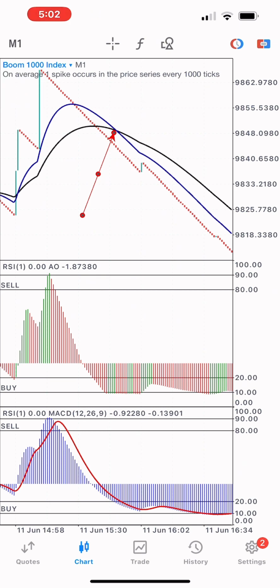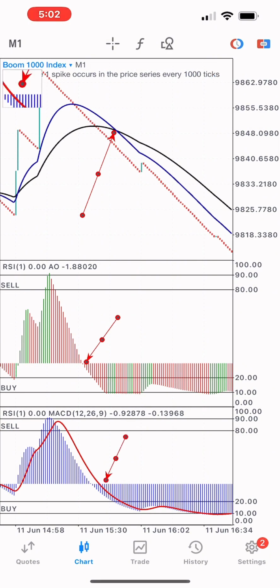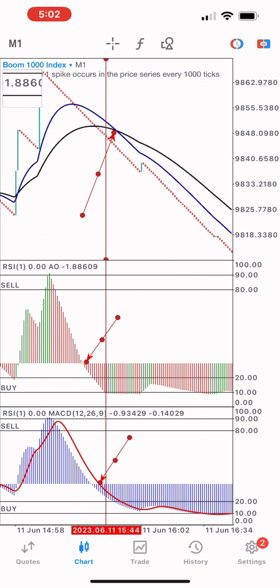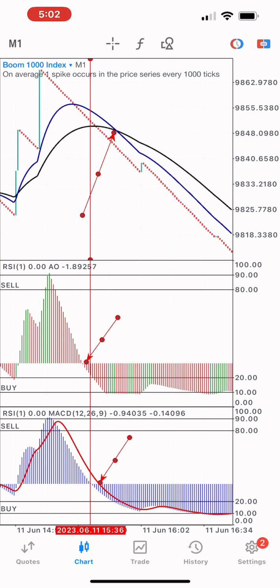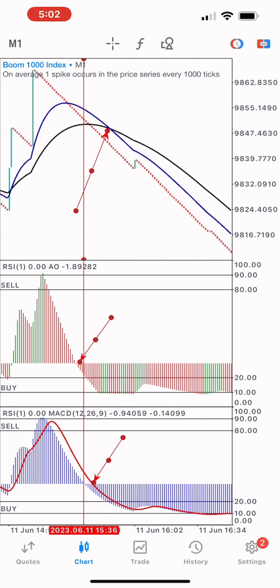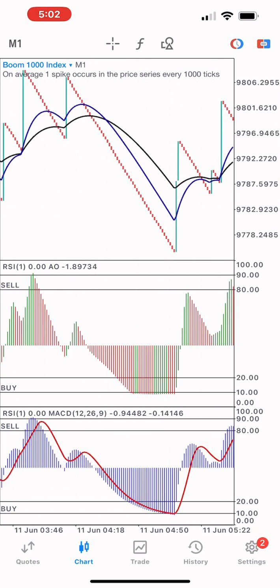Looking at this now, you see that the first condition has been met. We have the boom 1000 crossover, and then the MACD also did the same thing. So then and there you take your trades, guys. You don't have to think twice. You don't have to be scared. You take your trades, you sell from there, you make money.